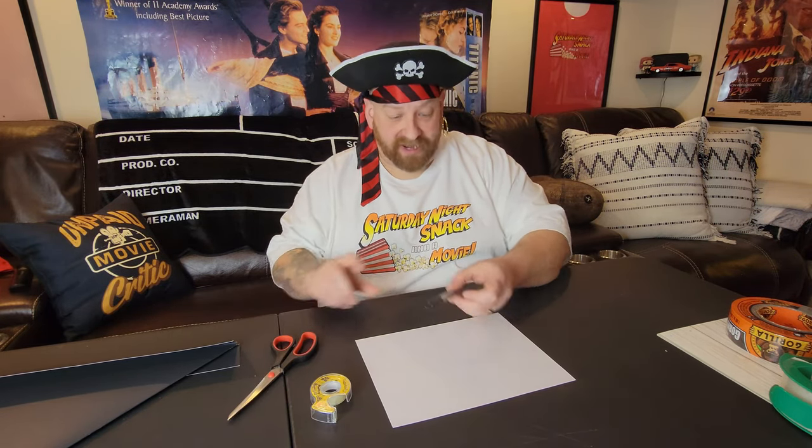You know what, guys? I actually changed my mind. I like to do these things in a way that you all can follow along. And several times I've said just go to your computer and print it out, but maybe not everybody has a printer. So this is just as easy. We are going to draw a skull and crossbones on white paper, cut it out, and tape it on there. That way you don't have to print anything out.